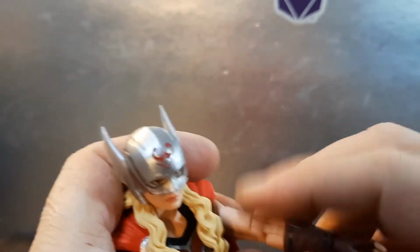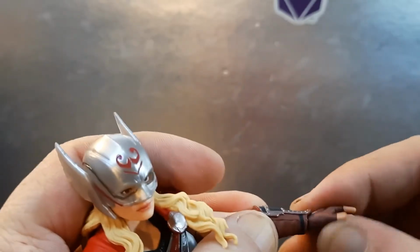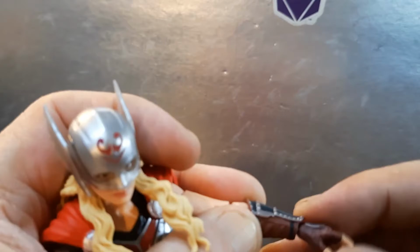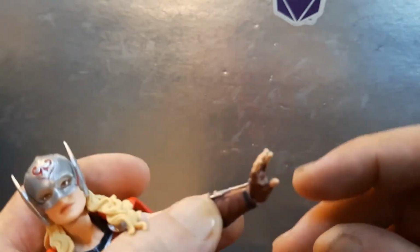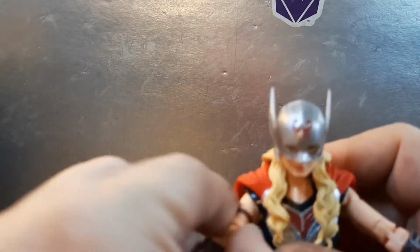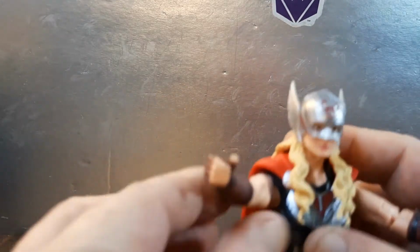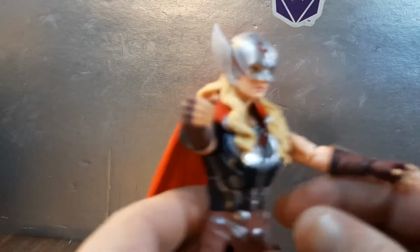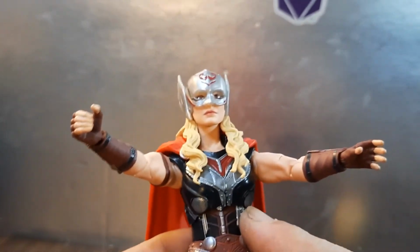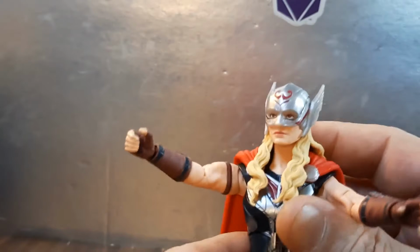Okay, so again, swivel there, swivel at the hands, got some down, got some up, because of the molded details, kind of limiting, but you can get what you need out of that. So awesome. Get this arm up out of the way. Once again, you do have a slight butterfly. No waist swivel at all. Instead, you have this upper abdomen swivel going on here.